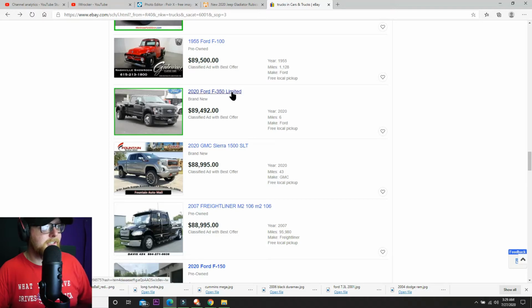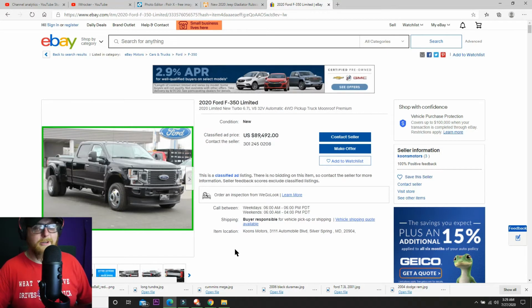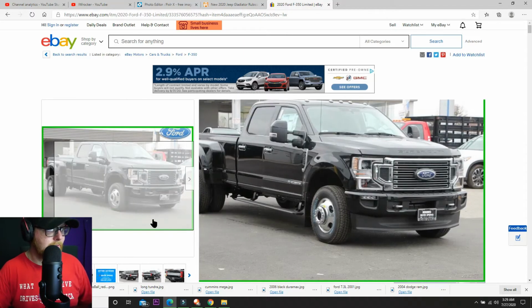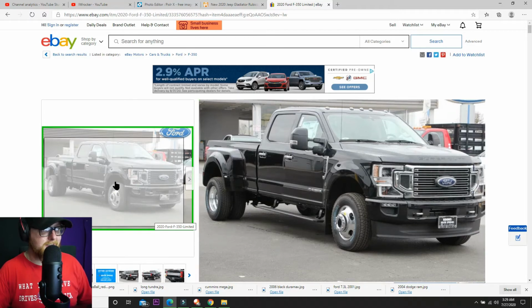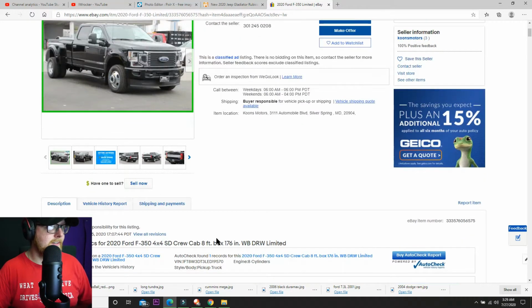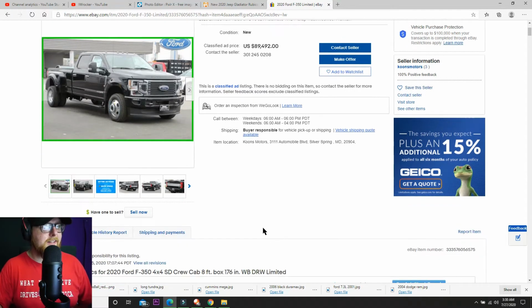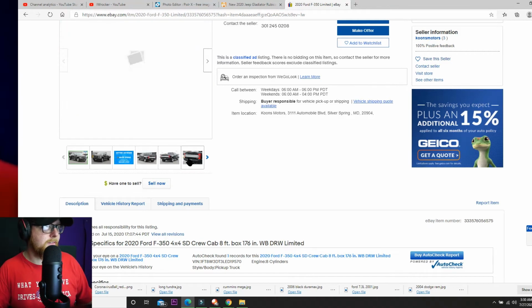So this is like the extreme spectrum trucks are on now. This one, there's no fancy gigs here. This is like just an actual 2020 Ford F-350 Limited, dually, of course. And wow, that is like a crazy truck, dude. It looks tough. I actually like it. But, $90,000, that is just unbelievable nowadays what trucks go for. And this is totally normal. This is the world we live in now.